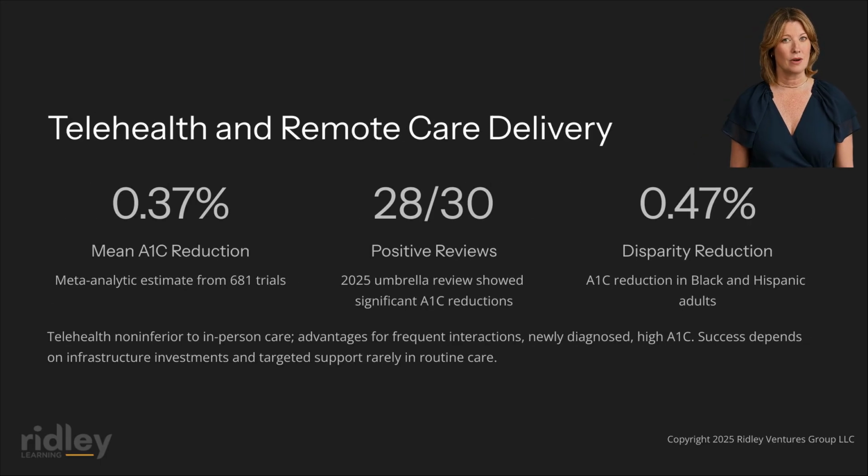Let's now examine telehealth and remote care delivery. The COVID-19 pandemic accelerated adoption of telehealth for diabetes care, and accumulating evidence supports the effectiveness of remote care delivery for glycemic management. A 2025 systematic umbrella review encompassing 30 systematic reviews and meta-analyses found that 28 reviews analyzing A1C reported significant reductions with telehealth interventions, with a meta-analytic estimate from 16 reviews covering 681 unique trials showing mean A1C reduction of 0.37%, with a 95% confidence interval of -0.41 to -0.32%.